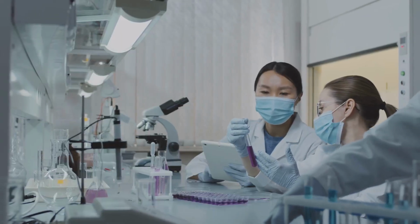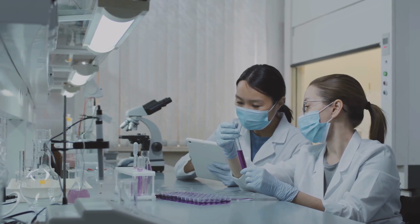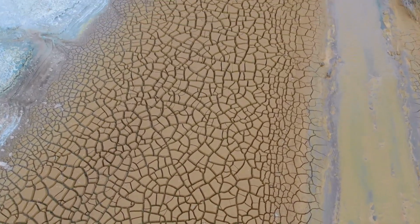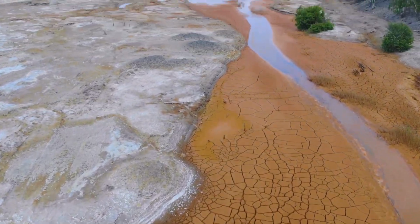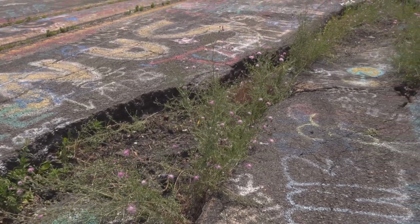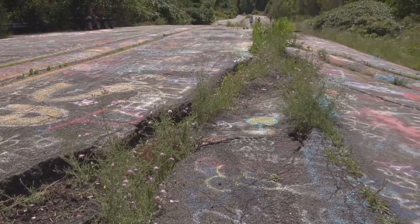For example, scientists are using bacteria that produce limestone when exposed to water and oxygen. As cracks form and moisture seeps in, the bacteria begin to work, producing a natural cement that fills in the cracks. This process can prevent small cracks from becoming larger, significantly reducing the need for maintenance and repairs.